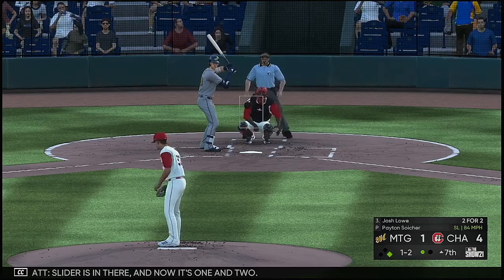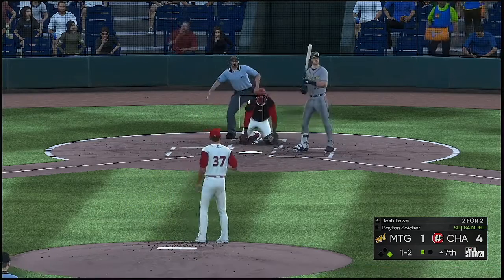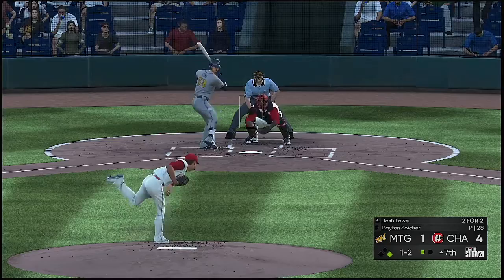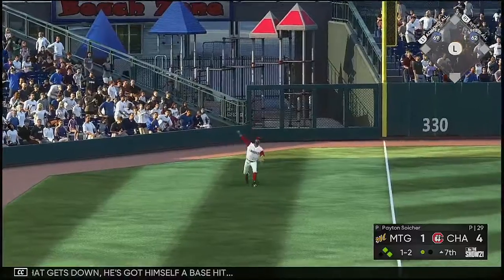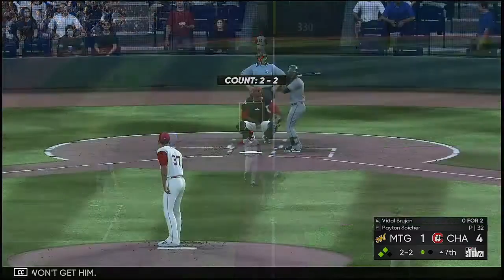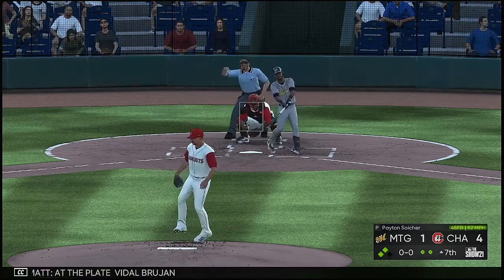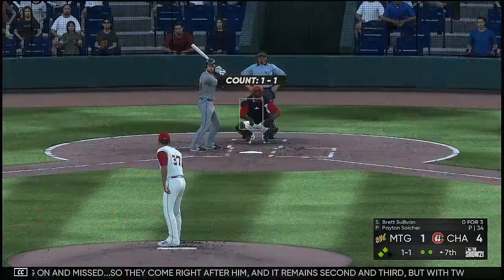Slider is in there, and now it's 1-2. And this will be fouled away. Swing and a liner. That gets down. He's got himself a base hit. Throw won't get him. The batter, number 22, second baseman, Vidal Brujan, at the plate. And this is swung on and missed, so they come right after him, and it remains second and third, but now with that, two away.